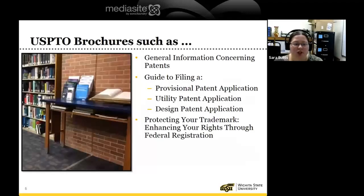Some of the brochures that we have in print are available to be picked up and taken for free. They're on our first floor near our reference books. But a lot of those same resources are available online through the USPTO website. We just like to have them in print as well.